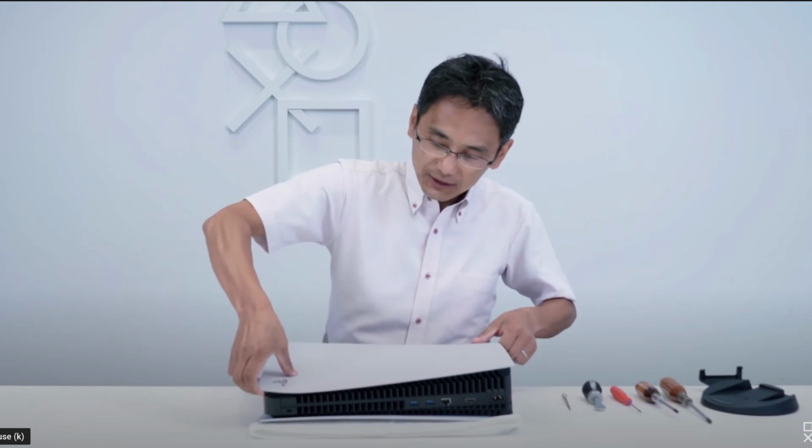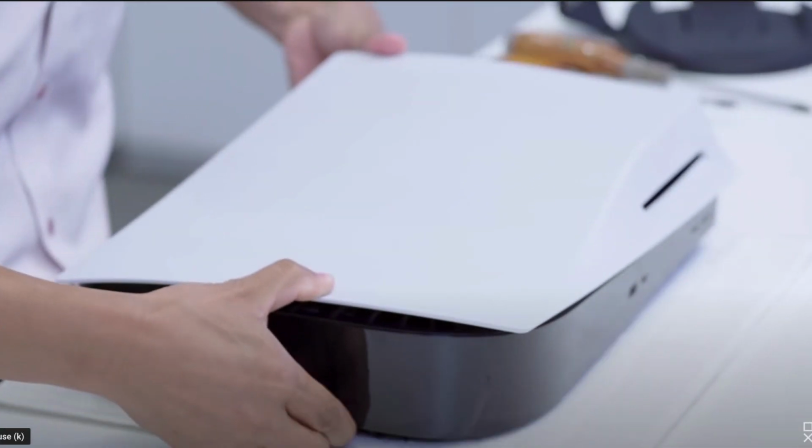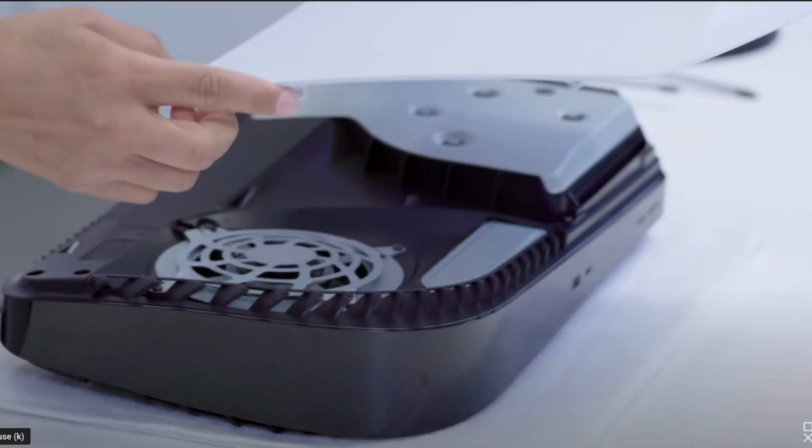I mean, we've seen this even earlier in the summer where people were just asking, is Sony going to be selling their own replaceable covers and things like that, maybe themed? But then again, that would also take away from the themed consoles and things like that, which they would probably make more money off of. But this is where third parties would shine.